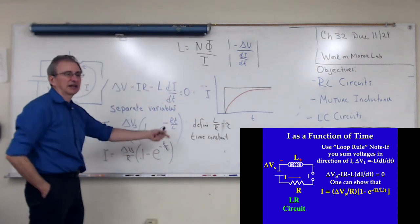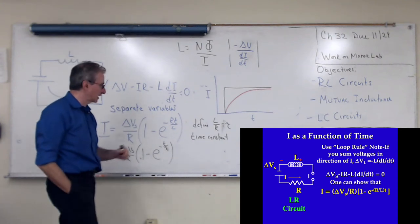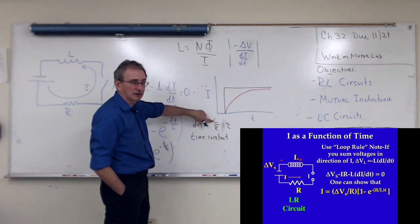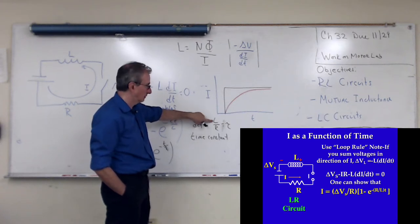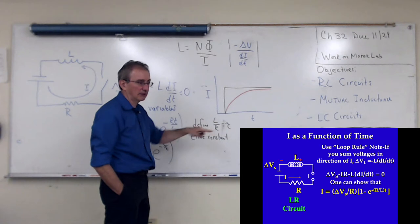Okay, and we did something like that for the capacitor. We defined a time constant. This has units of time because this is a volt amp, right, this is a volt amp second, and then this is ohms. Volt amp seconds, yes. So this is basically ohm second, and then this is ohms. So the ohms cancel, leaving you with seconds.